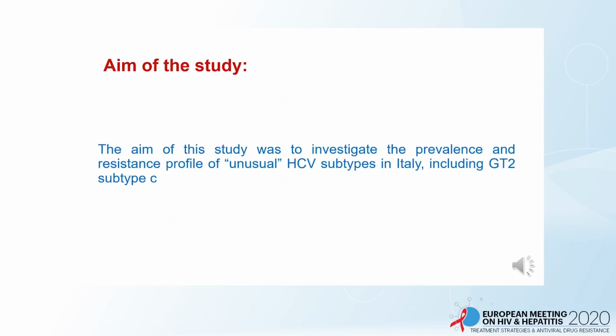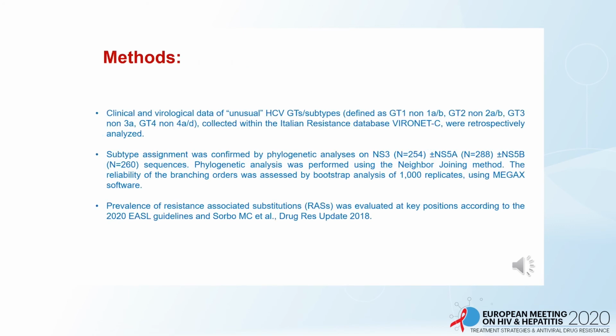So, starting from this observation, the aim of our study was to investigate the prevalence and resistance profile of unusual HCV subtypes in Italy, including GT2 subtype C. This is a retrospective study where we analyzed the clinical and virological data of patients infected with unusual HCV subtypes, defined as GT1 non-A or B, GT2 non-A or B, GT3 non-A, and GT4 non-A or D, which we collected from the Italian resistance database Virology C.